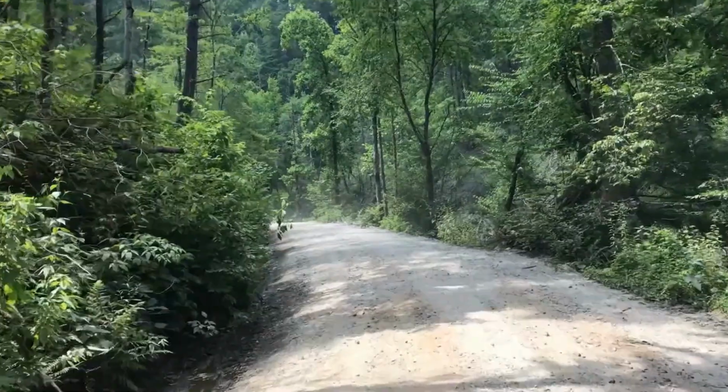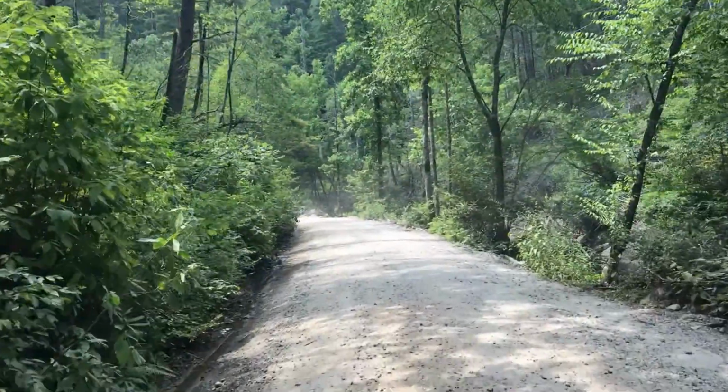Two of them are pretty nice. One of them is the rest you're backing in. So if you're feeling a little frisky and you want to leave pavement with your camper or your RV, Tate Branch is the next campground right down the road, and it is gravel. It's not a bad forest road.